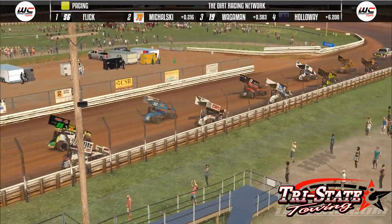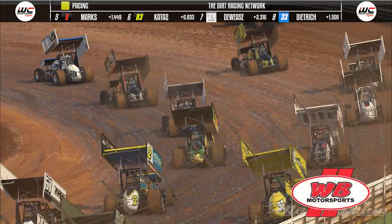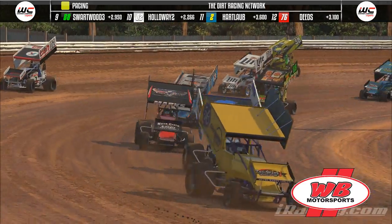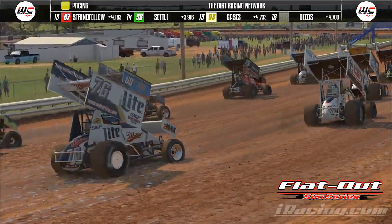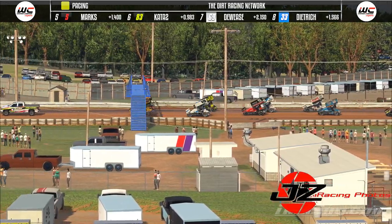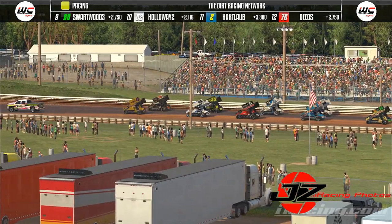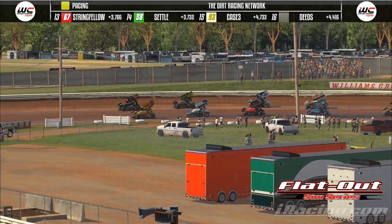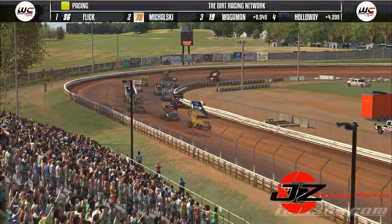Familiar sight for fans at the Williams Grove Speedway, the 69K car, Lance Deweese. All right, green this time out of turn 4. Final B main. Last chance to get in to our 24-car A main. Flick and Mikulski out of turn 4. Green flags in the air. We're underway.